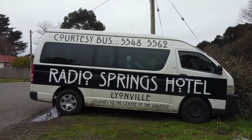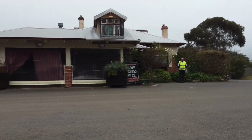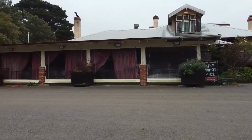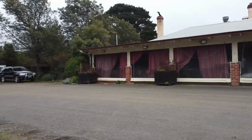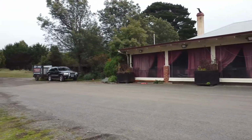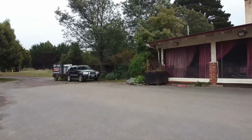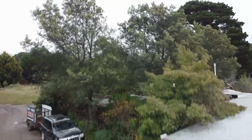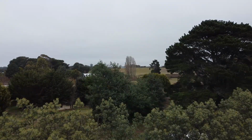So here we are at our last destination, the Royal Springs Hotel. This place has everything for that rural retreat or city getaway, with live music, great food and accommodation if you want to stay the night. I can't forget to mention that they also have a public cinema out the back and quite a unique garden also.